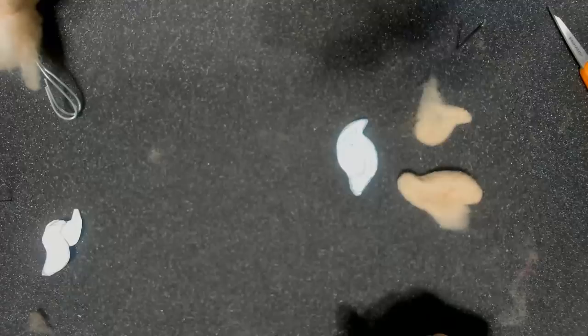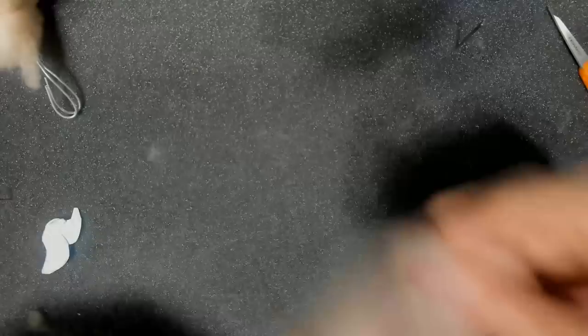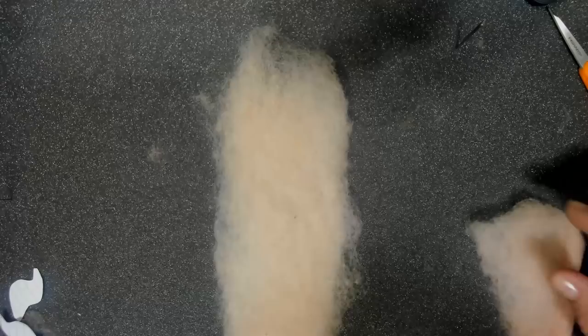Here we go. Okay, so I'm going to make some big ones to illustrate this, and then I'll just try and quickly show you how to do a little one. So this is just a long strip of the skin tone fiber. What I would do, and play with this, like make an ear just for play before you make one for your own doll. Get all this stuff out of your way. Make one just to play with the shapes and the ideas.